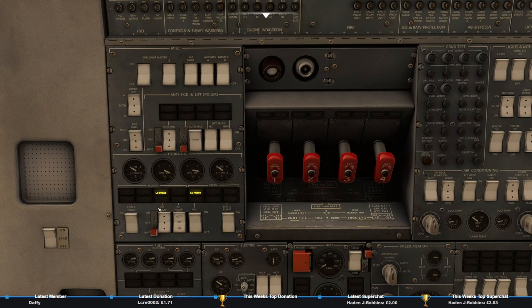122.855. Oh, it helps if I turn the radio on. Ah, oh no, it's cleared at all. 122.855.